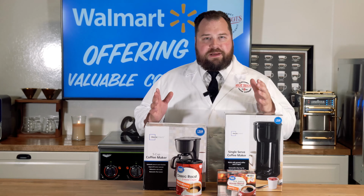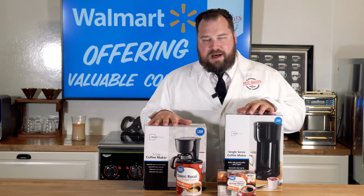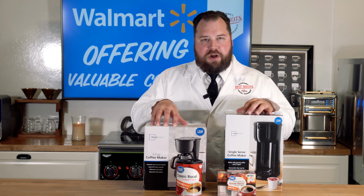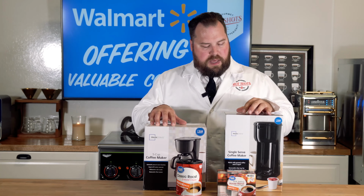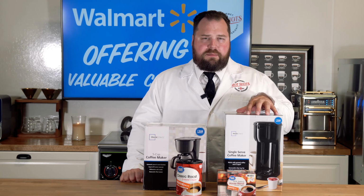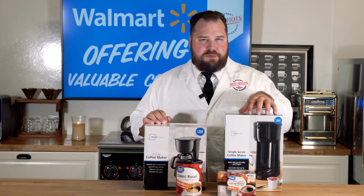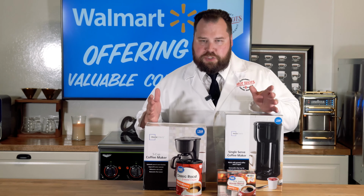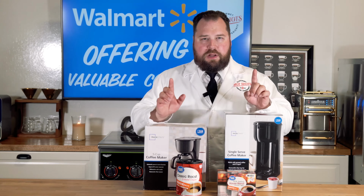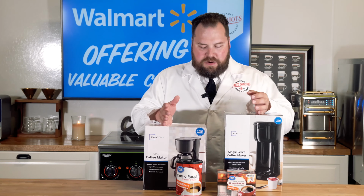The difference in pricing is kind of perverse, right? You would think a single serve would be cheaper than 5 servings. This unit here is actually $10 at Walmart, give or take. This unit here, the single serve pod brewing system, is about $20. So you put them together, and the single serve is more expensive because it's more like a pod machine than the standard coffee brewer.